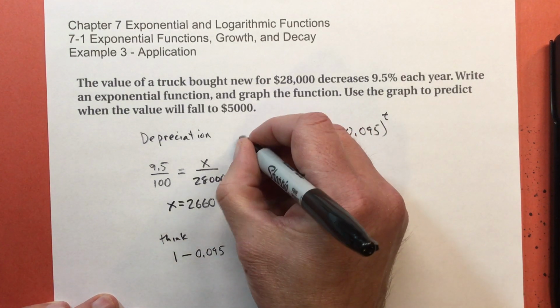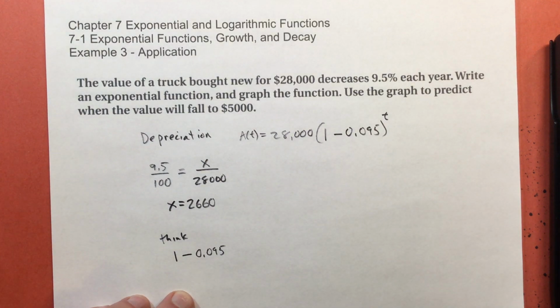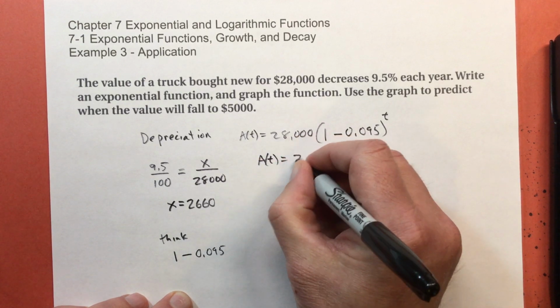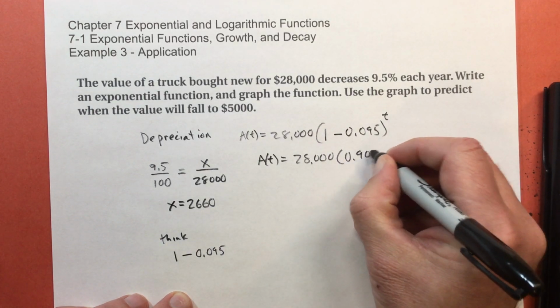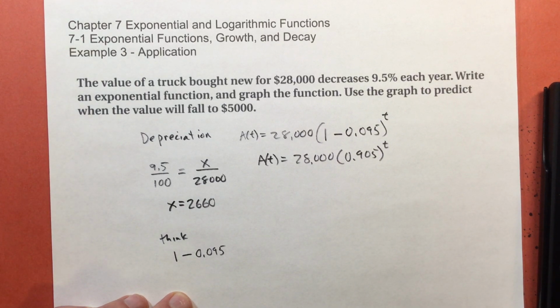And of course, this is going to be my amount, which I should have started that way over here, but that's okay. So there's my function. You can also simplify it and write it like this: 28,000 times 0.905 to the power of t, if you want to do the subtraction inside the parentheses. Both of them are cool.